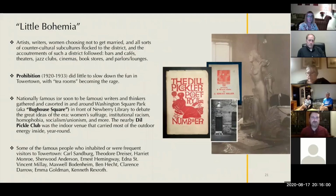Now this neighborhood in Towertown became known as Little Bohemia, and as I mentioned, was full of artists and writers, women choosing not to get married. That, of course, means that in that day's society, if you weren't getting married as a woman, that was seen as not acceptable. And for many women who wanted to live an independent lifestyle, they had to become an artist or take on another profession. And many of them ended up living in this neighborhood. And many other countercultural subcultures flocked to this district.